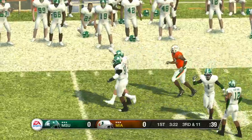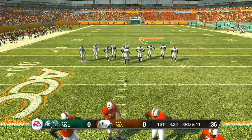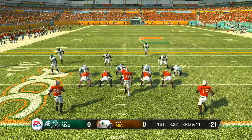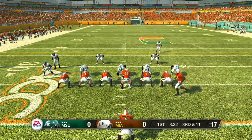This guy is so big and strong that he's almost impossible to block with one guy. They knock it down, incomplete. Excellent awareness to get in position to make the play on the ball. The quarterback threw that one so high that the safety had all day to get there. He's got to put a little bit more heat on his throws if he wants to get the ball to his receivers.